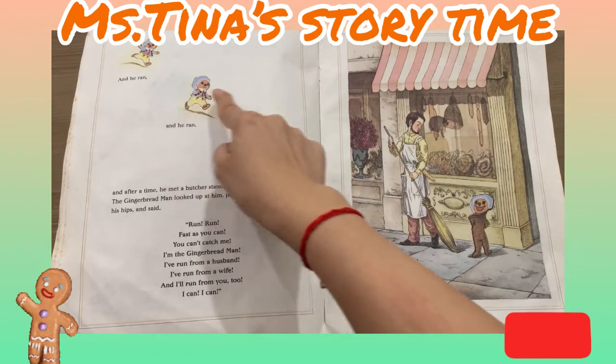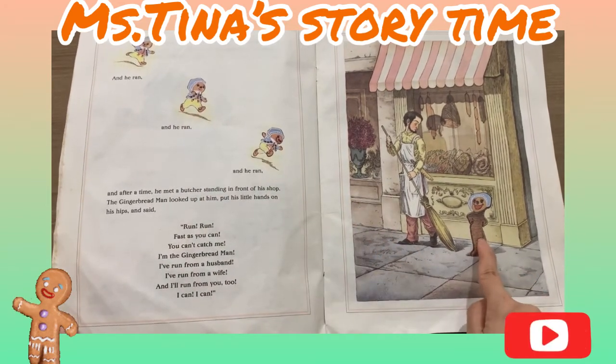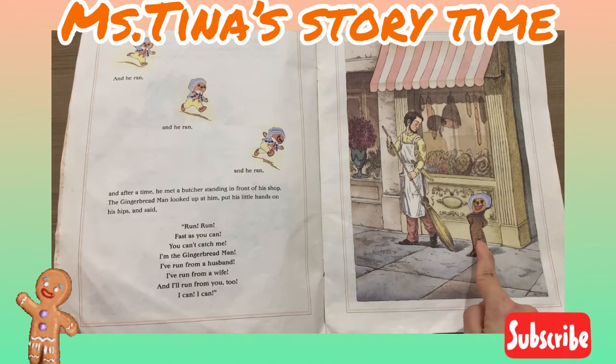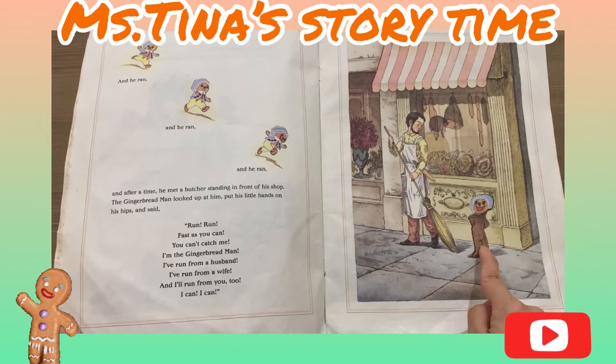And he ran, and he ran, and he ran. And after a time, he met the butcher standing in front of his shop. The gingerbread man looked up at him, put his little hands on his hips and said, "Run, run, fast as you can. You can't catch me. I am the gingerbread man!"